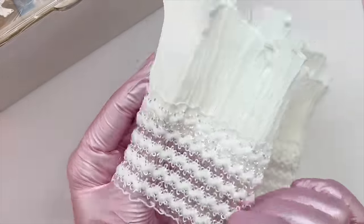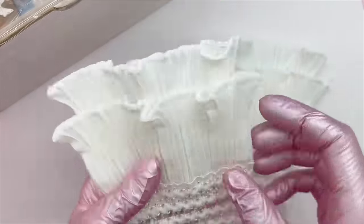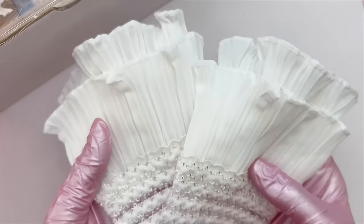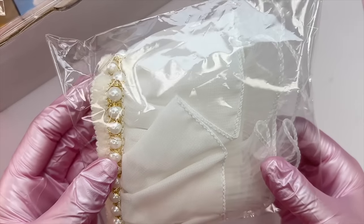I also like how with this one you can wear it facing this way, or you can also wear it this way. So these are really cute. I love the ruffle and the little fringe. These are gonna be so adorable. I also did get another sleeve, so let me open these ones up.